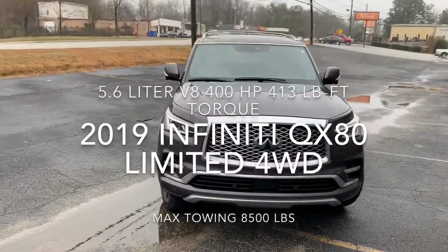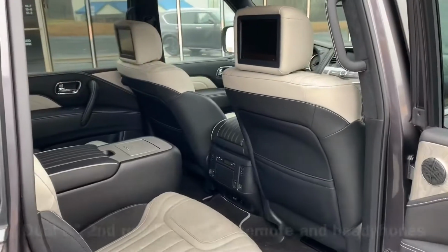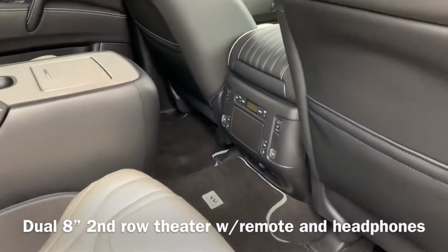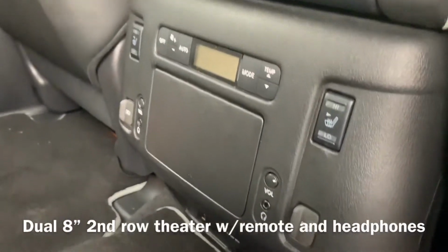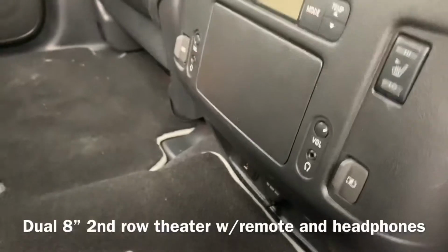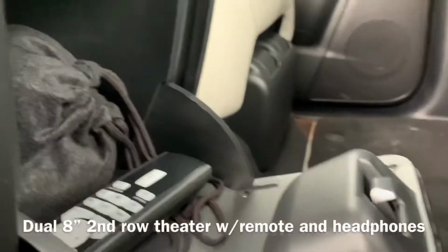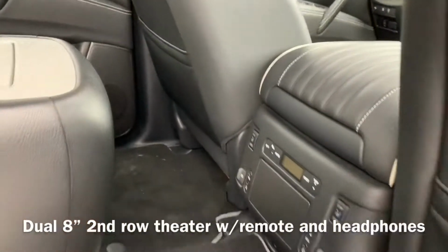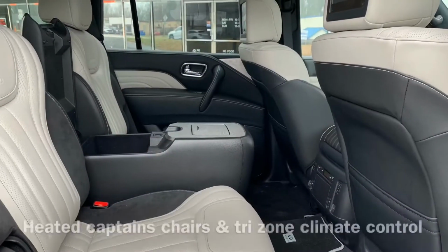Well, this week we're going to see if we can justify the price difference in the QX80 and its brethren, the Nissan Armada. Well, for beginners here, on the inside, you have second row climate control. But this vehicle actually has tri-climate controls. First row, second row, and third row. You see here in the center compartment on the second row, you have headphones and wireless remote to control the second row theater system.